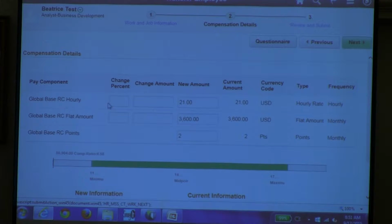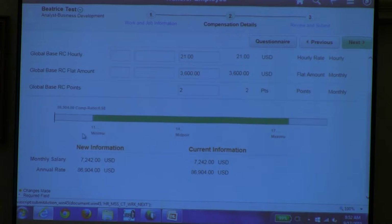So this is the compensation details. Anytime you get to compensation details, I've got this listed because we're not doing a lot with the ranges right now. This is a demo database we loaded with people and we don't have a lot of range information. You can see we've got hourly rates, flat rates. We can do a lot of different components of pay, which we've always been able to do in PeopleSoft. But the primary reason I brought you here is so you can see the comp ratio, the minimum, the midpoint, and the maximum. And then this line way over here is where I'm at.